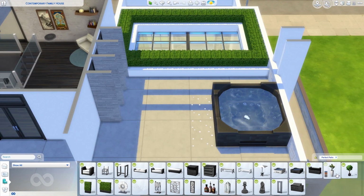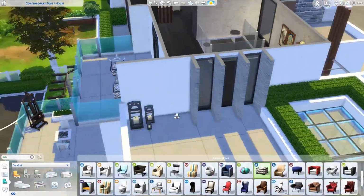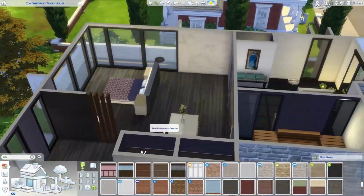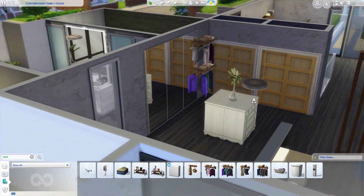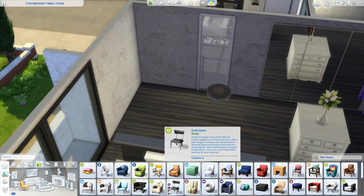So adding in some illuminating tiles, and some, what are those? Lanterns? Lanterns in the corner. And of course we needed a bubble blower for mom and dad as well. I mean, maybe they want to get high before sleeping, or I don't know, relax, you know. Bubble blowers are definitely something that I love to play with in my Sims game, and you will see them in a lot of builds that I've done.